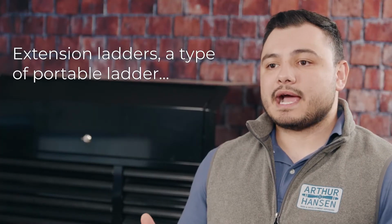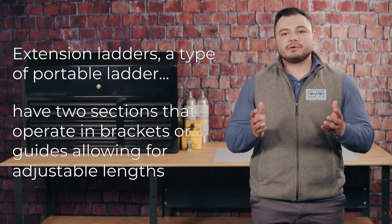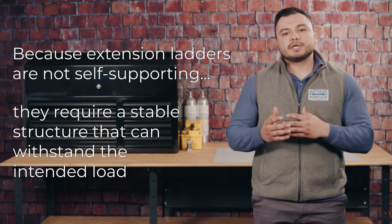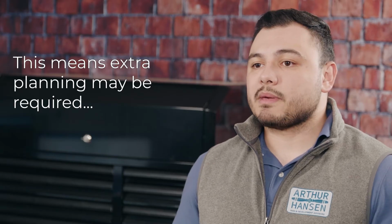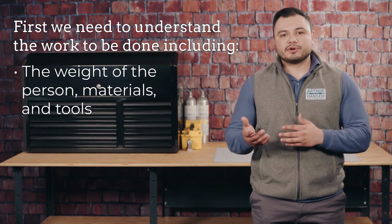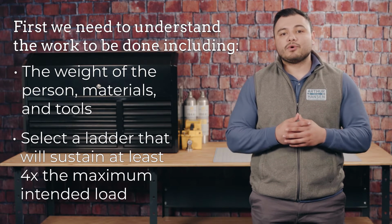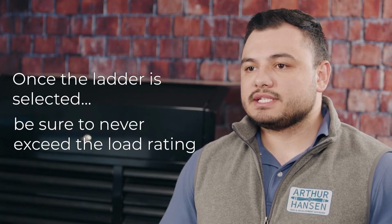Extension ladders, a type of portable ladder, have two sections that operate in brackets or guides, allowing for adjustable lengths. Because extension ladders are not self-supporting, they require a stable structure that can withstand the intended load. This means extra planning may be required before selecting the right ladder. First, we need to understand the work that needs to be done, including the weight of the person, materials, and tools, and select the ladder that will sustain at least 4 times the maximum intended load. Once the ladder is selected, be sure to never exceed the load rating.